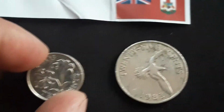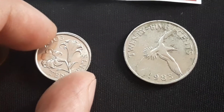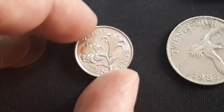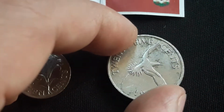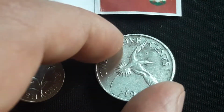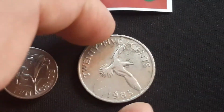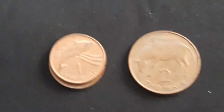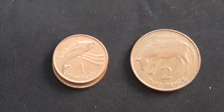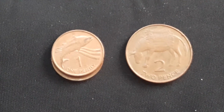Bermuda. Here on the 10 cent we have Bermuda Easter lilies, the design. And in the 25 we have longtail in flight. So the name of the bird, longtail. Only one from 1983. So this was Bermuda, and now to the last overseas territories, and only 3 coins. The lowest denominations, but what can I do?